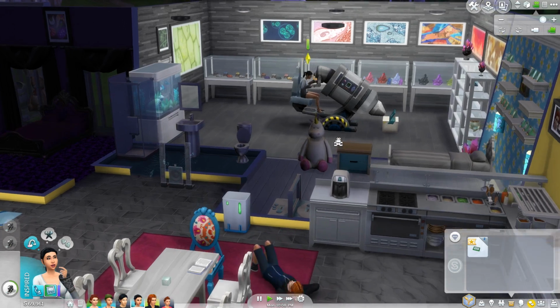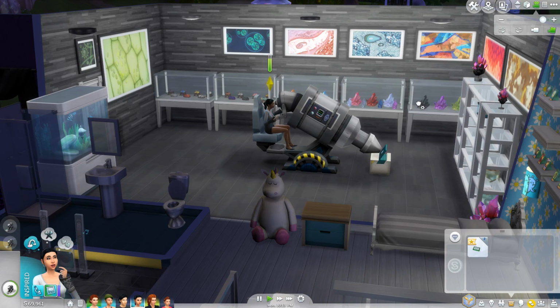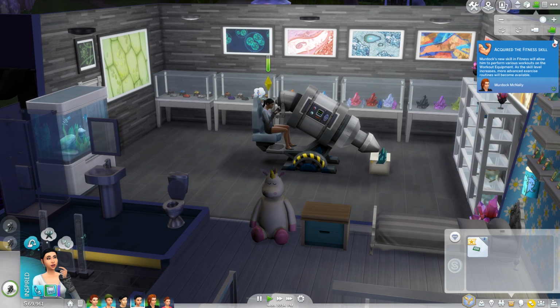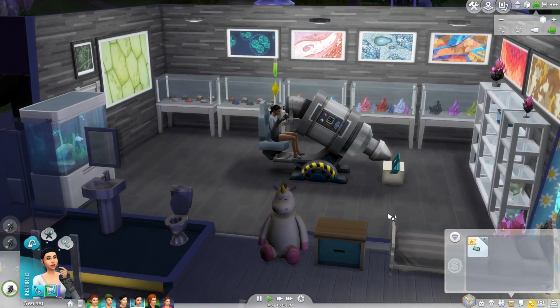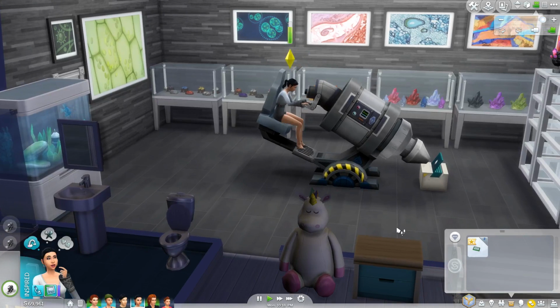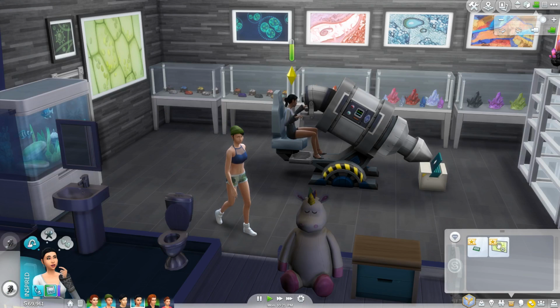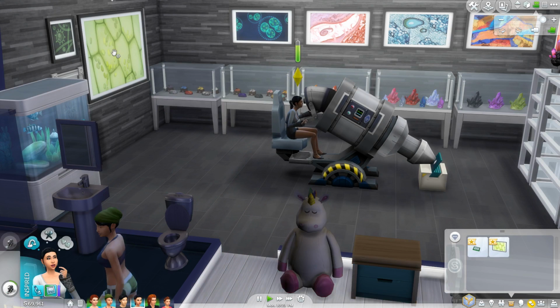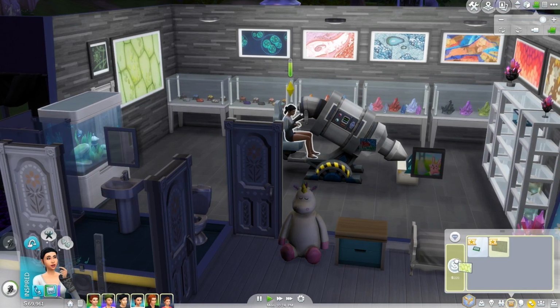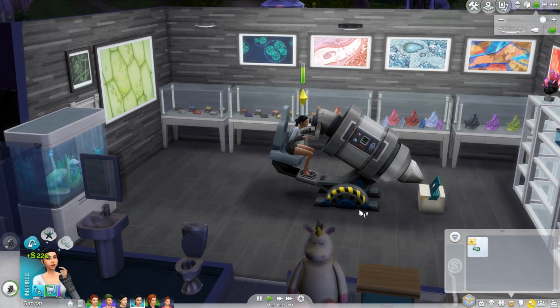Because I would think that I would have to take like a sample of a crystal and a sample of other things, but I've not been able to get the option to take a sample of a crystal. But I know you can, because I've had people in the science field do it. So I don't understand why it's not letting me take a sample of a mineral and a rock and all that other sort of stuff. Okay, so that time I got that one again. It doesn't seem to be getting me anywhere.